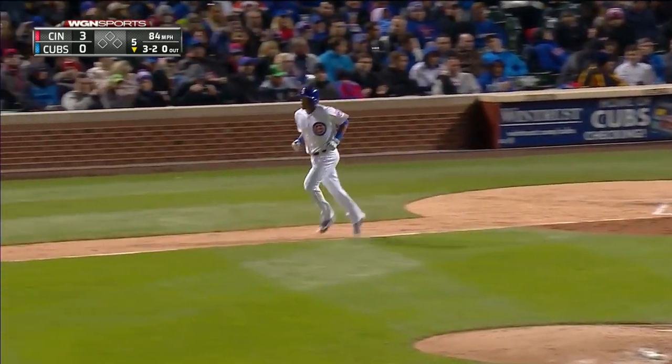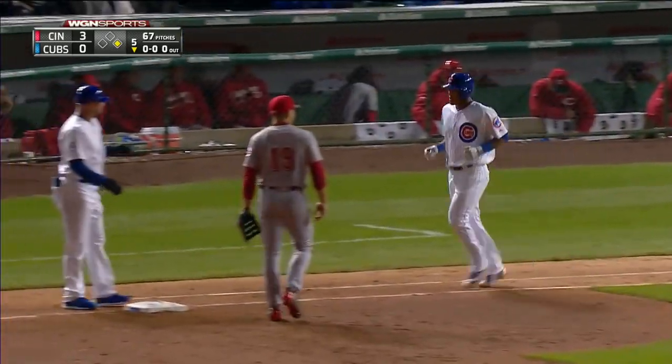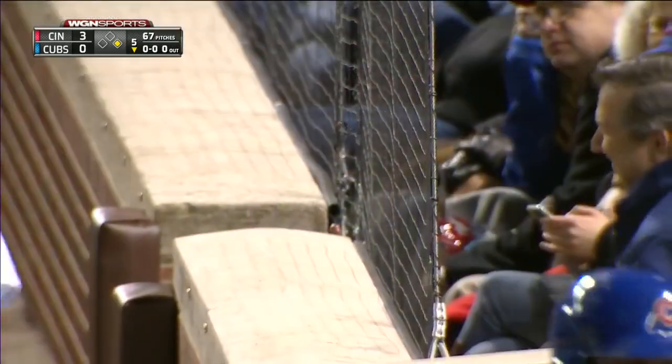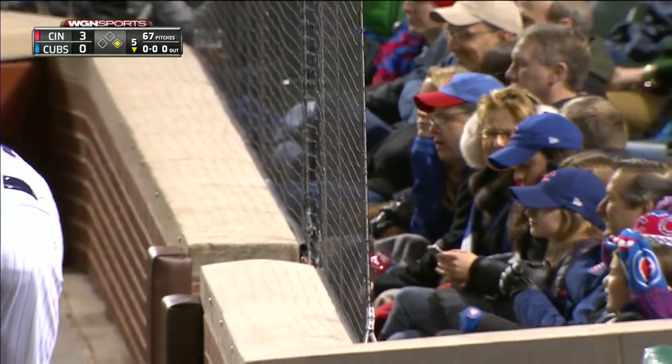Now the 3-2 to Addison. Good take by Russell. Good at-bat. He gets a walk. Russell laid off the breaking ball down and in. Tough pitch to lay off because it starts out up in the zone and you think, I got to attack. He lays off it. And the Cubs got a leadoff base runner, and it'll bring up David Ross.